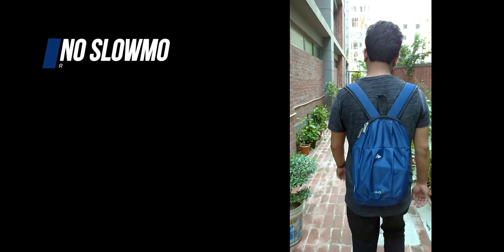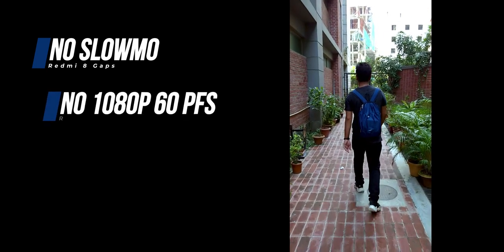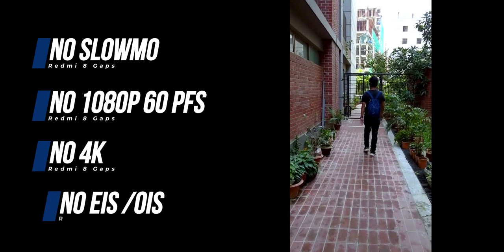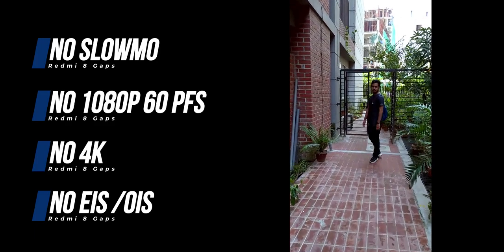In the Xiaomi Redmi 8, you cannot take any kind of slow motion video. You cannot record 1080p 60 frames a second, don't even think about 4K. Plus, Xiaomi didn't include any type of image stabilization on the Redmi 8. So the videos look very shaky and almost unusable on any platform.